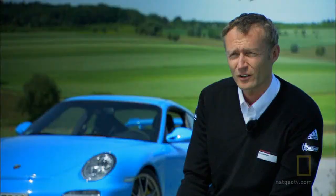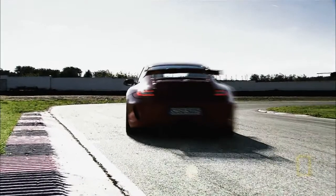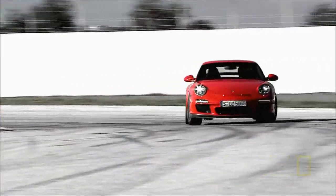The faster a car goes, the more lift it creates, and we have to overcome that lift and push the car down on the street again, because that's what makes the car controllable.